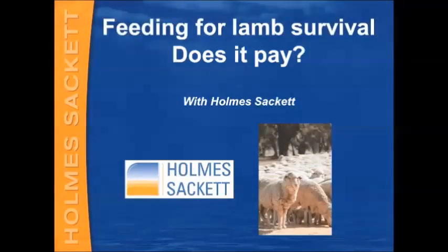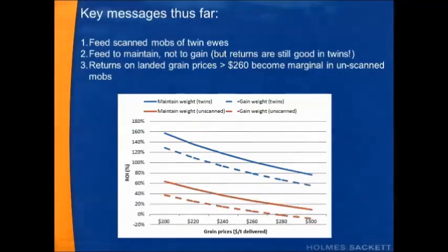So feeding for lamb survival, does it pay? Key messages thus far: feed scan mobs of twin ewes that generate a lot higher returns, and feed to maintain, not to gain weight, but the returns are still pretty good in twins.